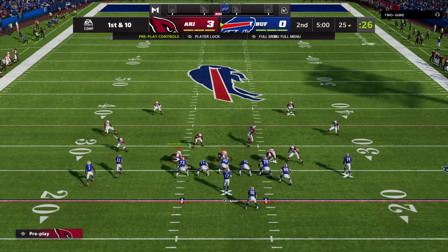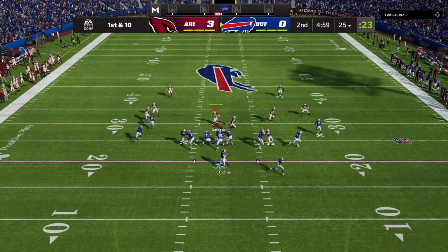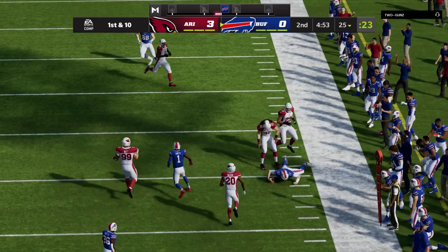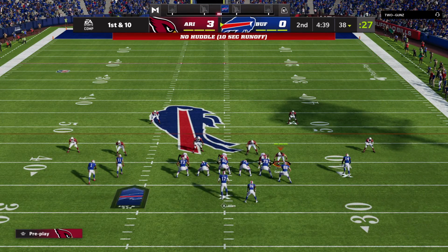Allen and the Bills now with a 1st and 10 at their 25-yard line. Throwing to start the drive. Allen flushed out right. And Allen will have the first down as he's able to slide to avoid the contact at the end.